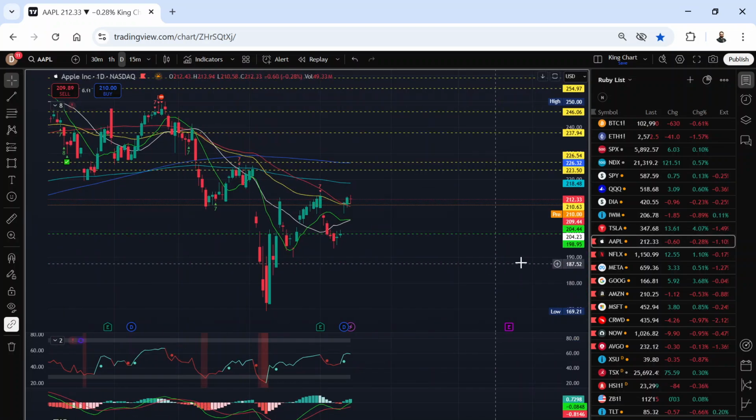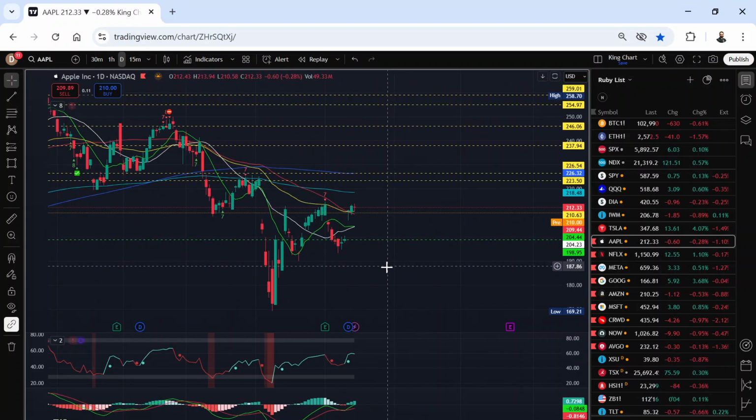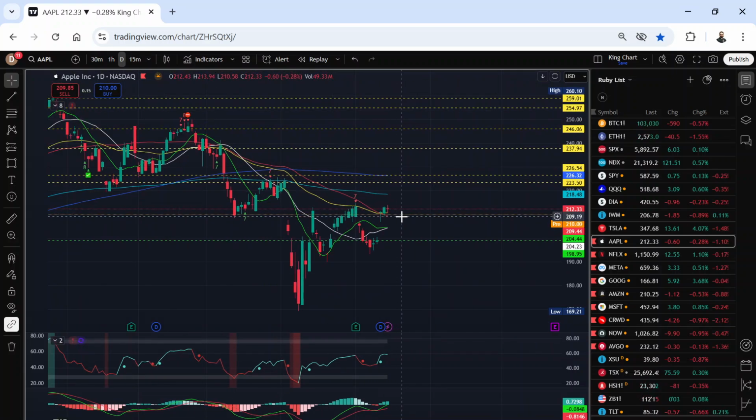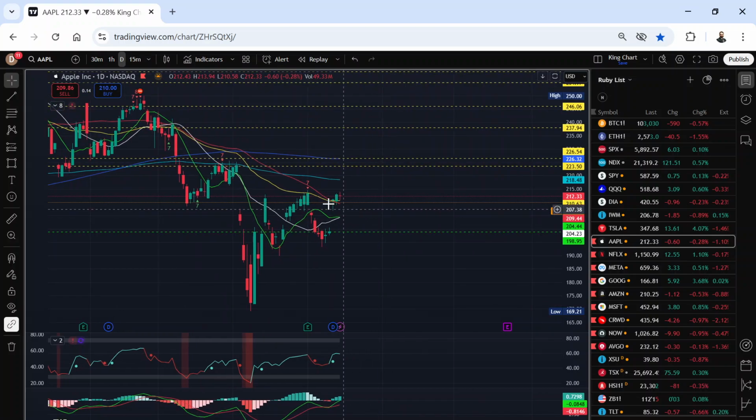Apple is down pre-market 1%, not sure what's going on. I think something with Trump asking Tim Cook, CEO, to not build phones in India, build in US, which will be more expensive, but anyhow. So it's right at support right now, okay? On the worst side, they could fill this gap around 198 and then go higher, or this is it and they're going higher.